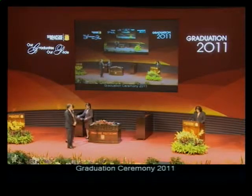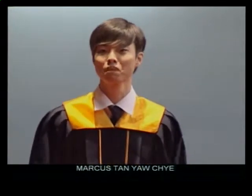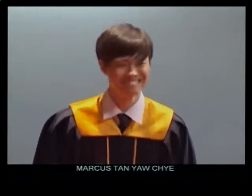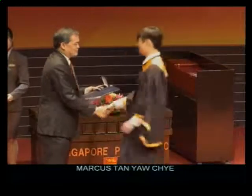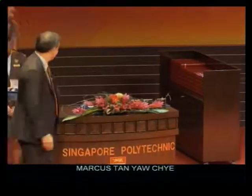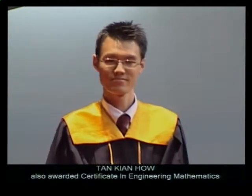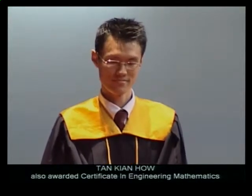From the Diploma in Chemical Engineering course, the Grand Force Silver Medal is awarded to Marcus Tan Yao Chai. The Shell Singapore Gold Medal, the Singapore Chemical Industry Council Award, and the Institution of Engineers Singapore Prize are awarded to Tan Ken Hao.